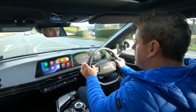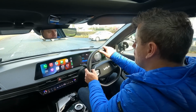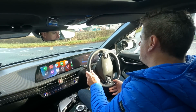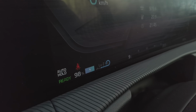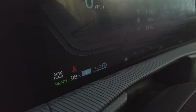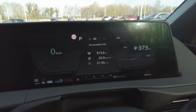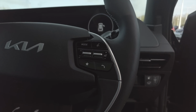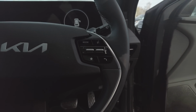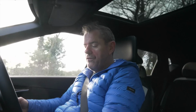Main competition in my mind is the Skoda Enyaq. Range is relatively similar. The ID.4 is probably more like the Enyaq in look, but I think the Skoda Enyaq has it on looks, and the ID.4 has it on practicality. There is a bit of looks going on there with the ID.4 as well, but this car has it on all of those fronts. I think it looks very good. I think it's a less polarizing look than the Ioniq 5, which I have driven, not presented to me by Hyundai themselves, and it's kind of the same, although I do prefer this.